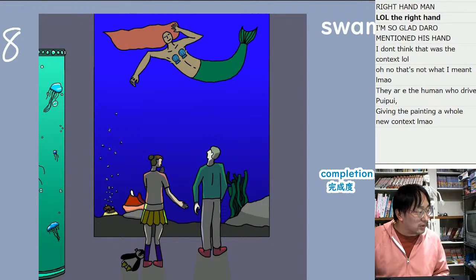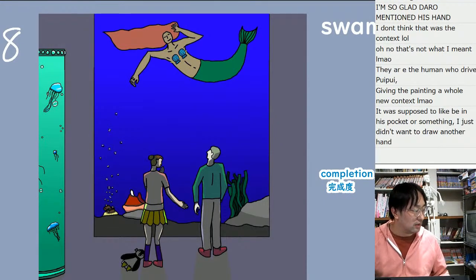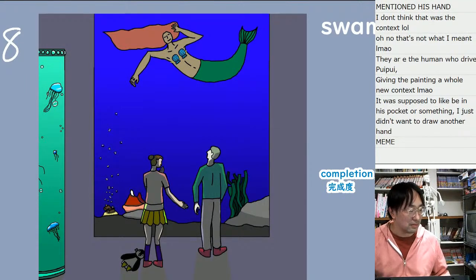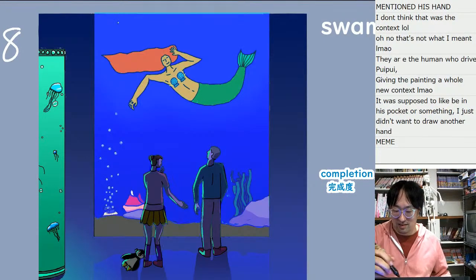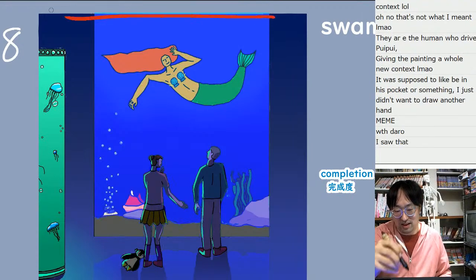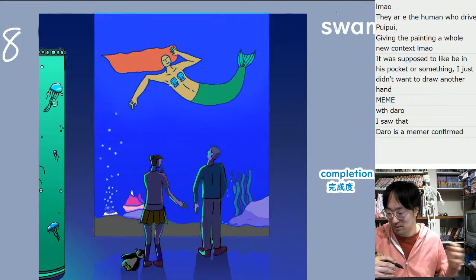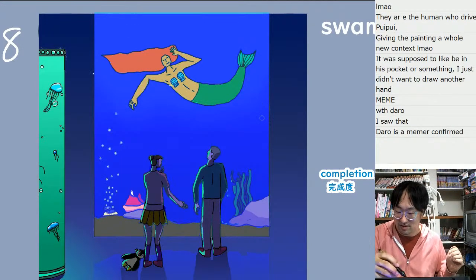Giving the painting a whole new... no, the context was there from the beginning. What I did here was supposed to be in his pocket, so I just didn't want to draw another hand. Oh, well, that makes sense. So what I did here was the mermaid was too on the edge. Now I think I've said characters being on the edge before, so this makes more balance.